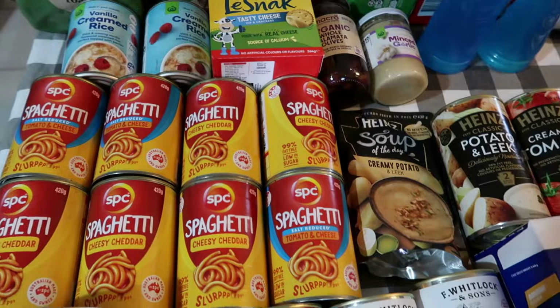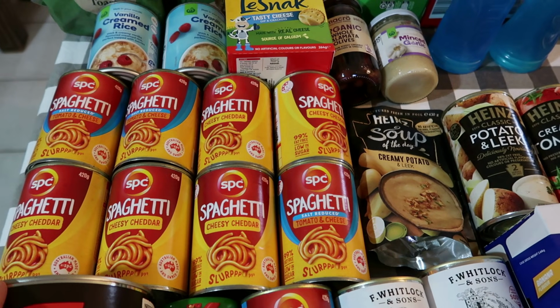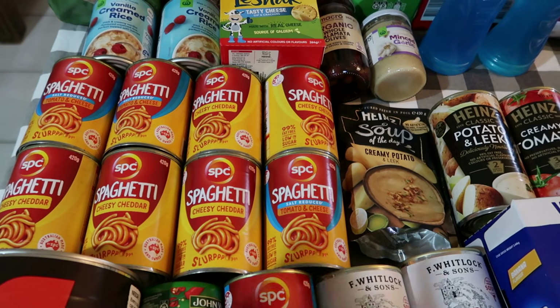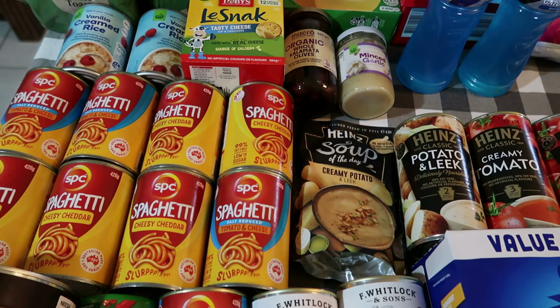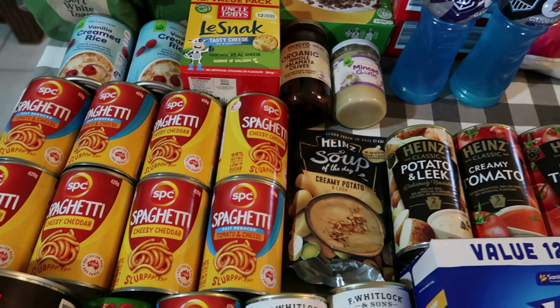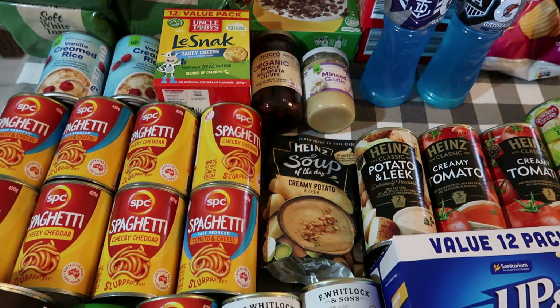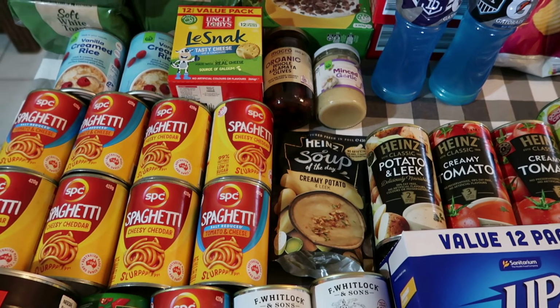And my kids have been asking me for some soup. They want creamy potato and leek, and also cream of tomato. They didn't have a special on that. The creamy leek soup was $4.50, and then the can was $3. And the Heinz soups, like in the can, were $3 a can. So they really weren't on special, but I'm not sure how much they come down to now. Probably like $2.50. But I know the sachet one probably doesn't come down at all.